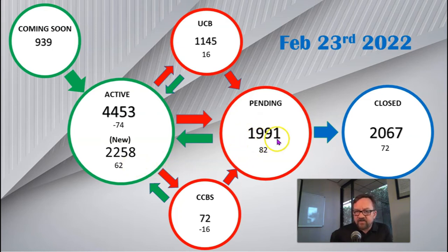We still had 1,991 properties go pending, meaning they went under contract. We had contracts looking for backup, or 1,145. That's up 16. Remember our numbers on this thing. I might have to redo this entire how to read this chart class, but actives can go directly to pending. They could also go here. They could also go down to contracts with the buyer's contingency. Here they're at 72, down 16 from the week before. Hopefully everything winds up in the closed category, where we had 2,067 closed last week, up 72. And coming soon to an MLS near you is 939 new listings.